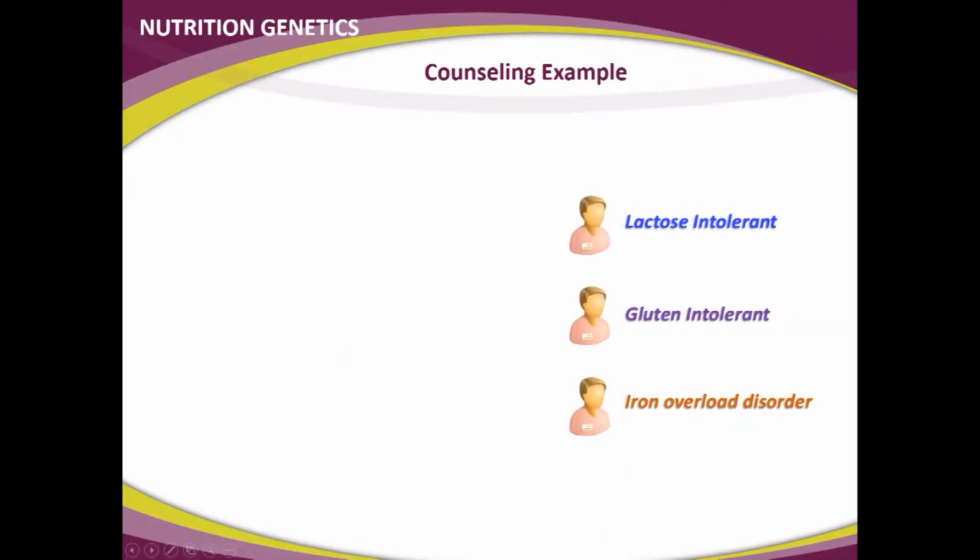Now, let me explain the concept. Generally, people think they know what a healthy diet is because they eat a lot of fruit and eat low fat, low calories, and that's healthy. However, unfortunately, it's not as simple as this. Let's just look at these three genetic diseases. One of these people is lactose intolerant, can't digest milk sugar. One of them is gluten intolerant, so reacts badly to wheat protein. And one of them has an iron overload disorder, meaning that he absorbs too much iron from food, which could cause a problem. So these three things are genetic diseases.